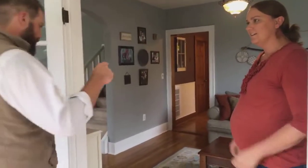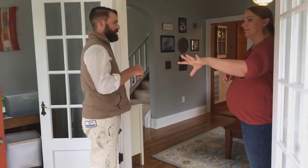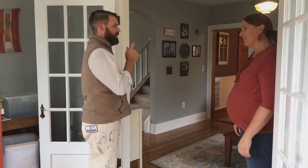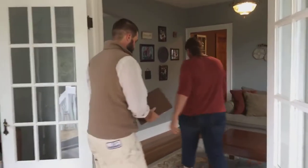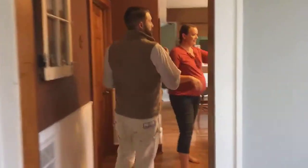Absolutely. So you mentioned cabinets and there was one other thing. So our deck up here, our little landing as you come in, and then our countertops too in the kitchen. Perfect. So kind of a few things. Let's go look at the cabinets first. Perfect. So kind of right this way.